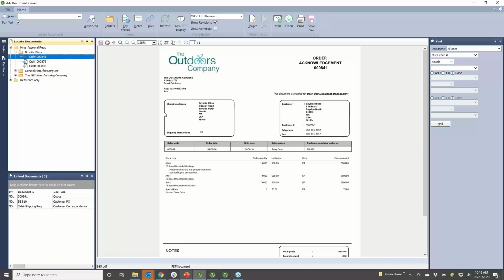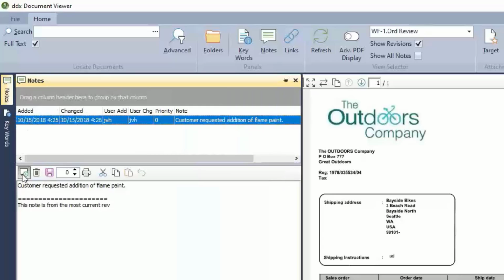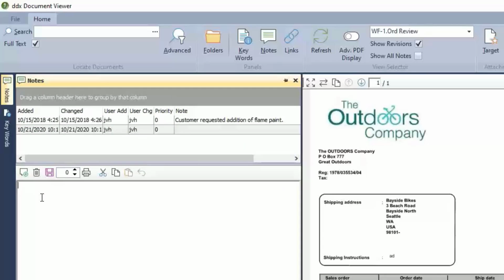So what I'm going to do is attach a record to this document in the form of a note inside of DDX that says, all done here, go on to step 2. So I'm going to open up my notes window here. I'm going to add a new note and just pass on whatever text I want. Please process this, and I'm going to say move it on to step 2.